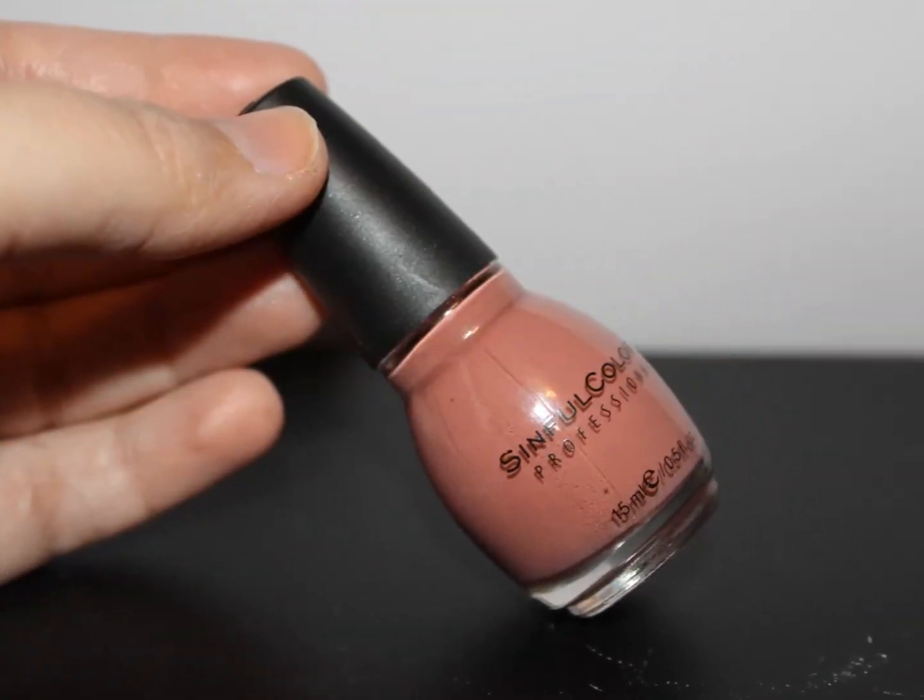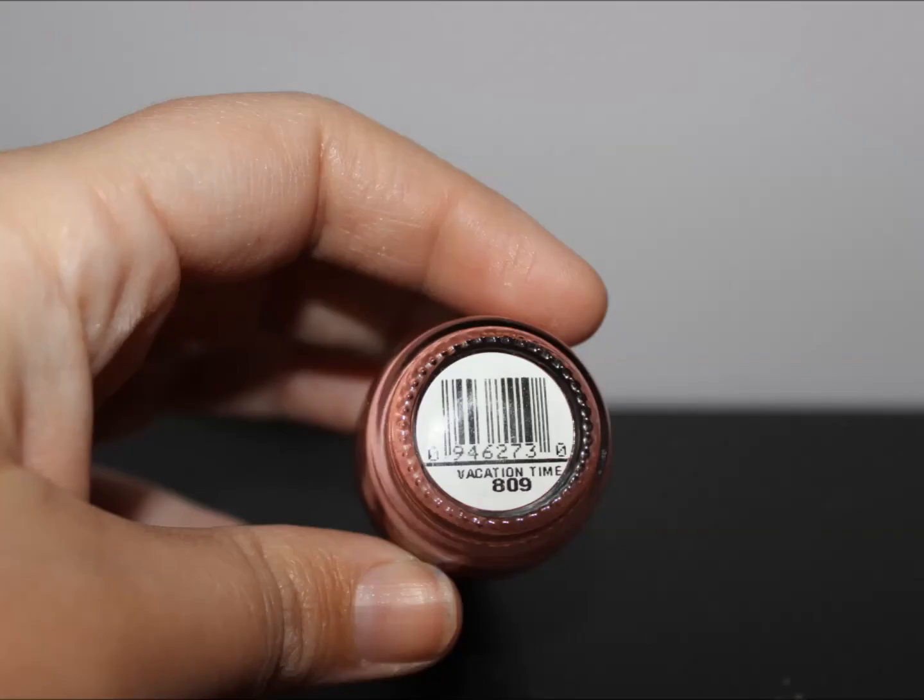And I love the Sinful Colors nail polishes. I didn't start using these until about a year ago, and I love them. My favorite color is Vacation Time. You guys have heard me say this. It's just the most beautiful natural mauve color. It looks so good for like an everyday nail polish. But yeah, you guys should check out the Sinful Colors. You can find these at Walmart, CVS, Walgreens, anywhere like that.